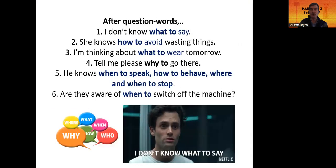After question words, I don't know what to say. Yes. Now we are practicing how to use infinitives practically. Okay. We are practicing.